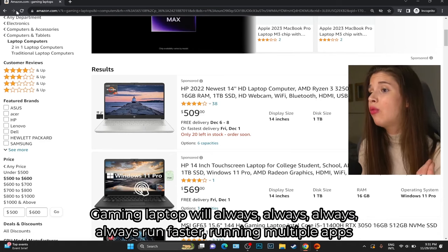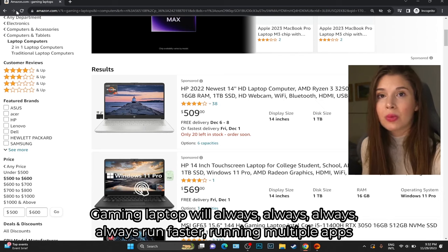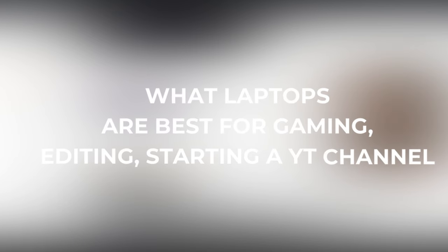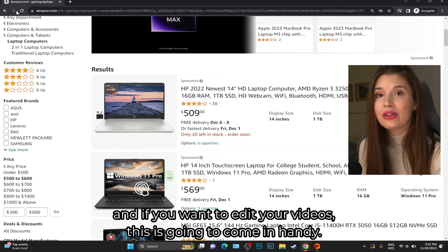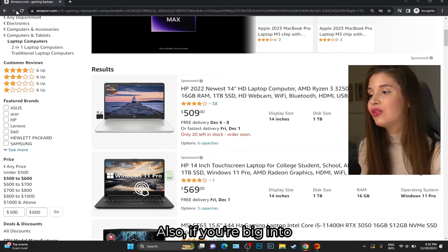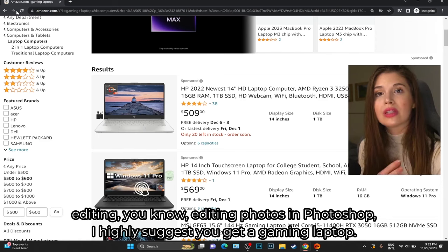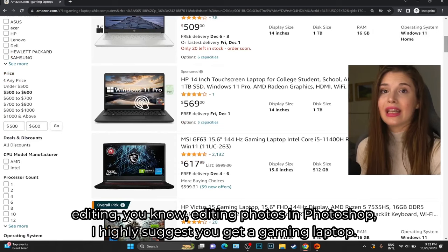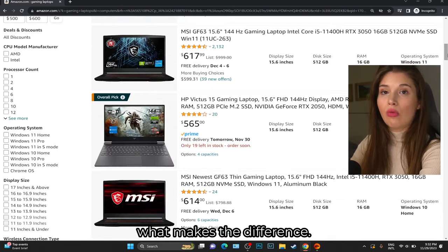A gaming laptop will always run faster, running multiple apps at a time for editing. So if you're trying to start a YouTube channel, a gaming channel, and you want to edit your videos, this is gonna come in handy. Also, if you're big into editing photos and Photoshop, I highly suggest you get a gaming laptop. I will tell you what makes the difference.